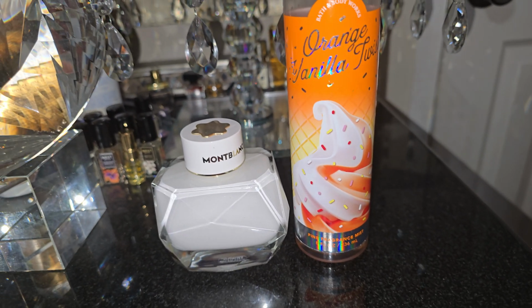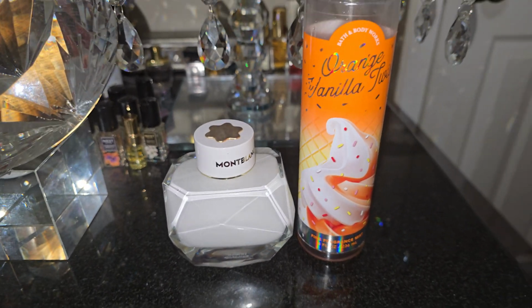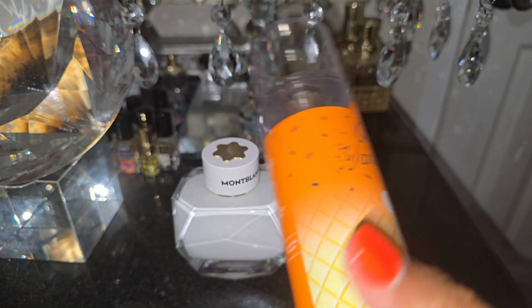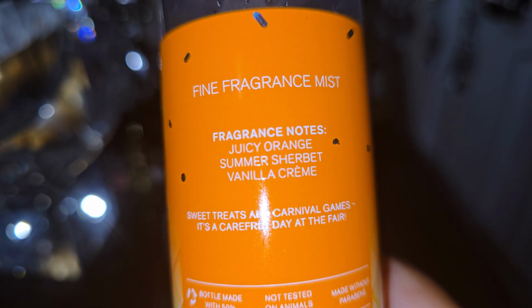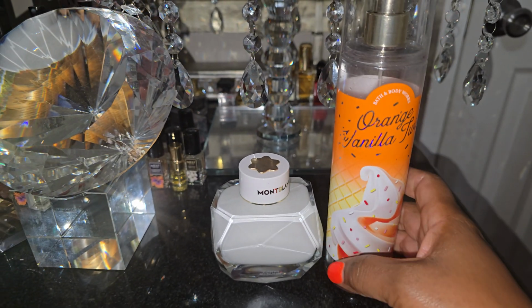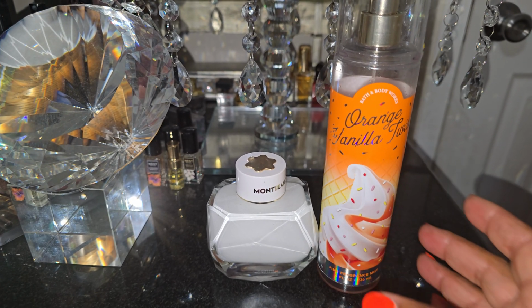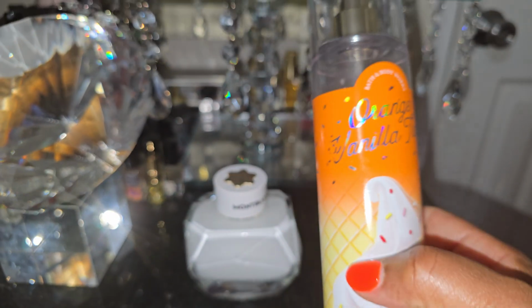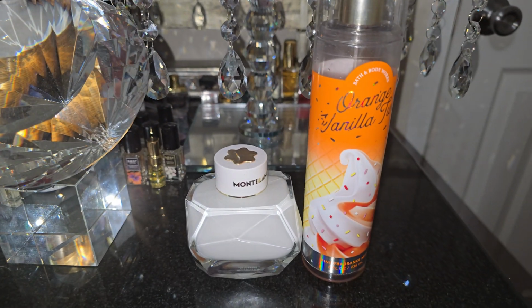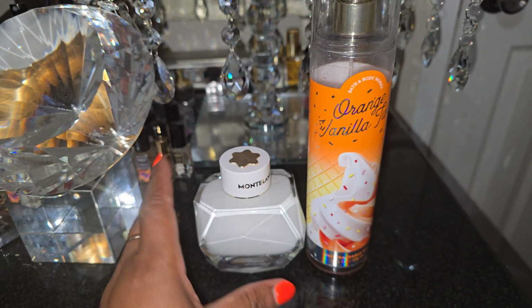Okay, so here's a good one. I pulled out the Orange Vanilla Twist by Bath and Body Works. It has notes of juicy orange, summer sherbet, vanilla cream. It smells just like it sounds. It's like a creamsicle, very sweet and orangey and creamy. Really enjoyed that fragrance mist.